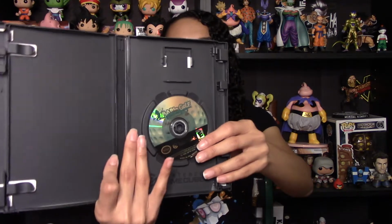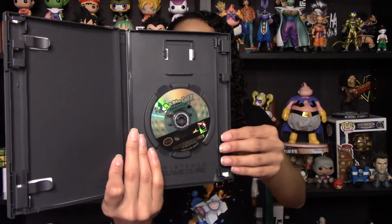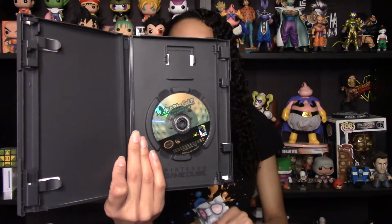This was not complete, did not include the manual, but for $20 to get Mario Golf on GameCube, I know I'm going to have a lot of fun with this game, and it's one I see myself putting a lot of time into. Next up is Manhunt.